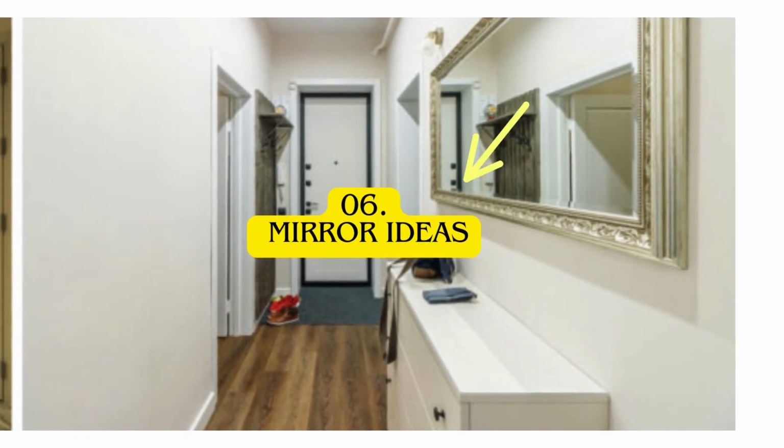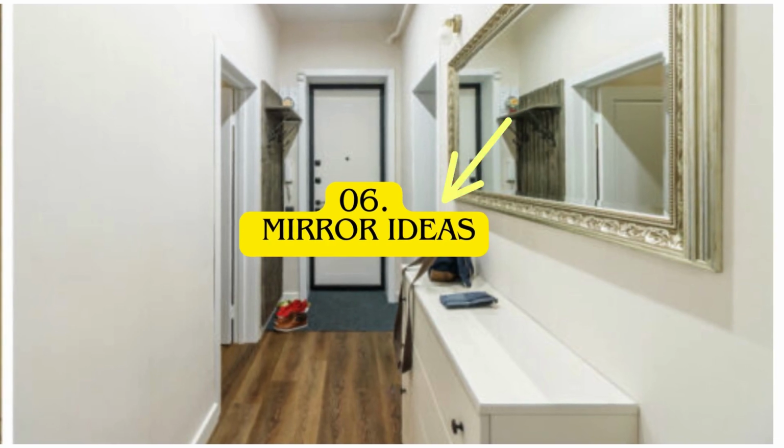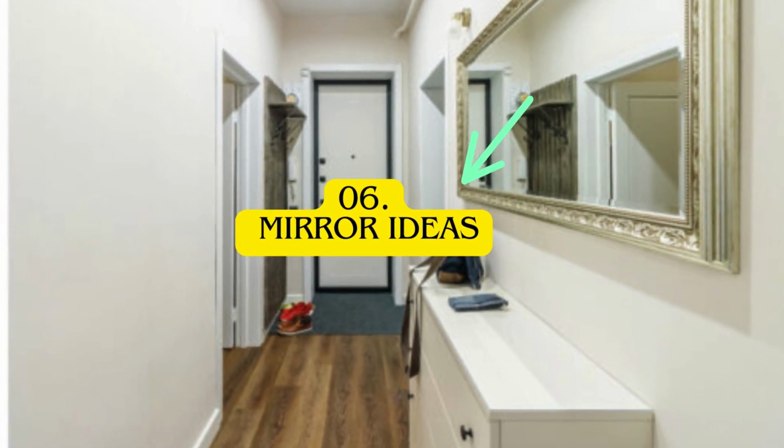Hang a mirror on the wall to make the space feel larger and brighter. Plus, it's perfect for a last-minute outfit check before heading out the door.